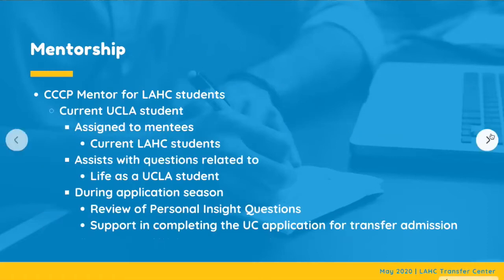And mentorship. Mentorship for Harbor College students is one of the most special things about this program. There's a mentor who is a current UCLA student. They're assigned mentees who are current Harbor College students involved in the program, and they assist with questions related to maybe life as a UCLA student, how you're doing with your classes, if it's during application season.